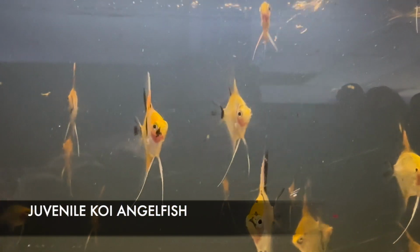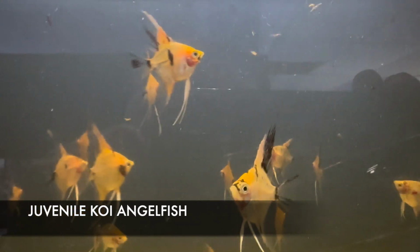If you're looking for angelfish, we have some beautiful small gold koi angels in stock. These were locally raised, of course, and they look fantastic. Water's a little hazy because we just did a water change this morning.